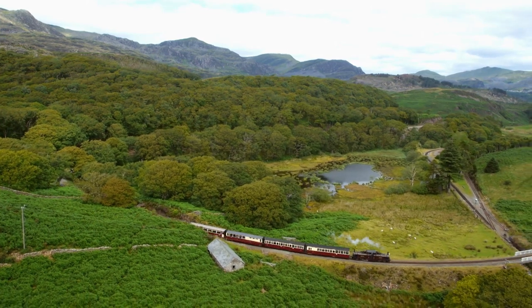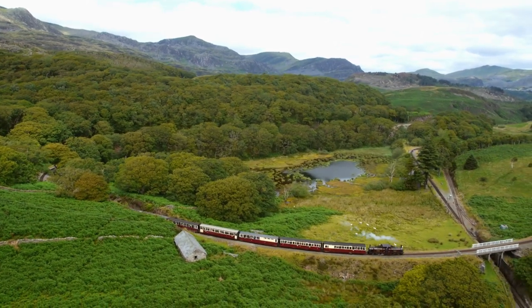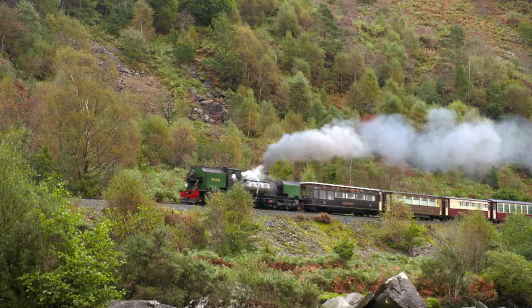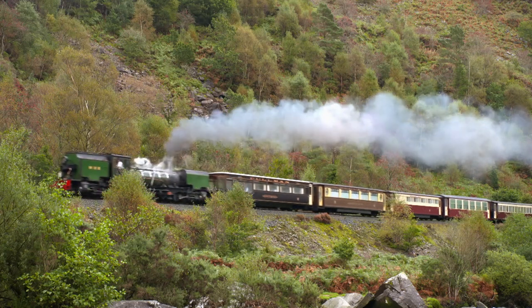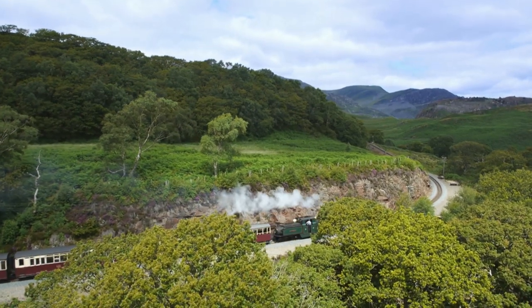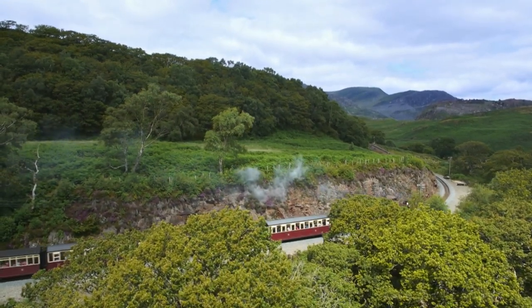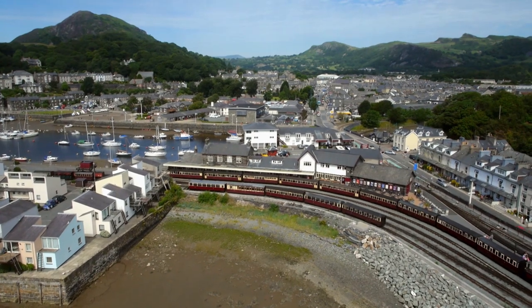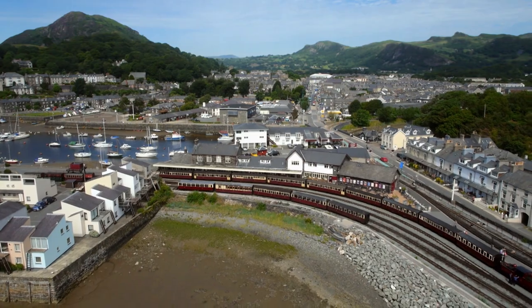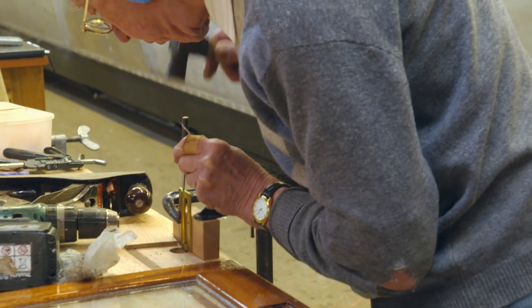The Welsh Highland Railway runs for 25 miles from Caernarfon in the north down to Porthmadog. With 25 steam locos and 80 coaches, including two observation carriages, the line carries around 100,000 passengers every year through some of the UK's most spectacular scenery. Work on the newest observation carriage started a year earlier at Boston Lodge Works in Porthmadog, and the team are now halfway through the build.